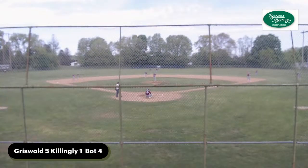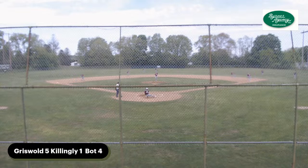And we're back here at Griswold High School. 5-1 as we head to the bottom of the 4th. Griswold with a 4-run lead over Killingly. We'll bring the top of the order here for the Wolverines with Cade Rubino, who has been on twice today with a single and a walk. He's had an RBI and scored a run.